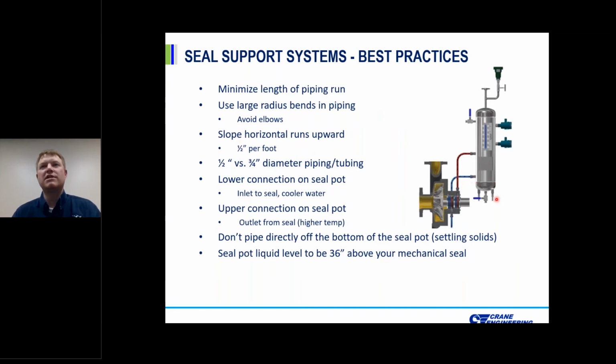All right, so this one we're going to touch a little bit on tubing or piping best practices for seal pots. So first thing we want to do is minimize the length of the piping run, right? We don't want our pumping scroll or thermosiphon to have to overcome 50 feet of tubing or piping. It's just not going to be able to do that. So we want to keep those as short as possible, under 5 feet if we can. We don't want to use 90-degree elbows. Again, it's a restriction in the line, reduces your circulation. So if possible, use large radius bends in the piping.